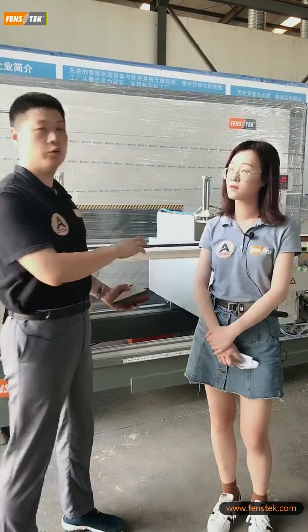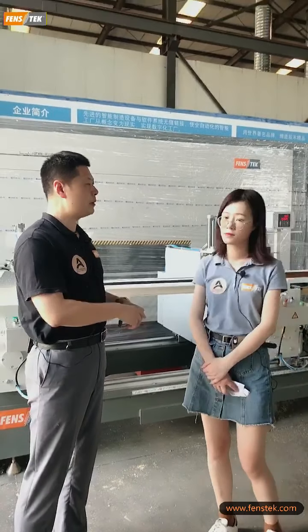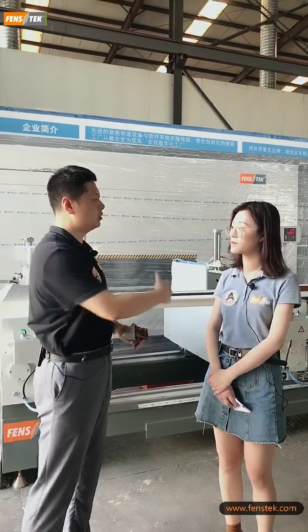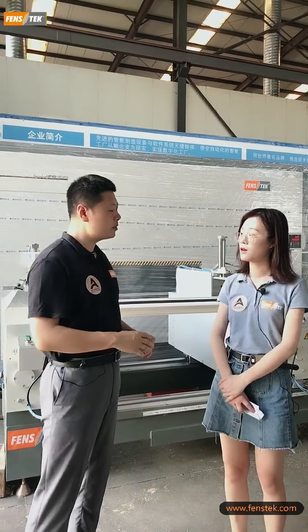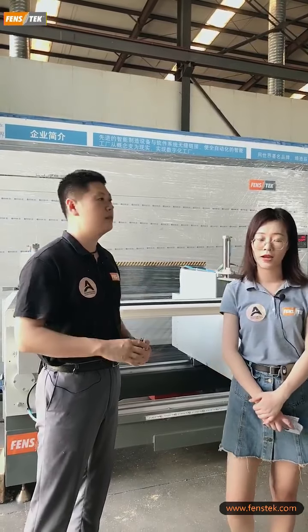We also have another version, a fully automatic CNC. You only need to input the cutting size, and the machine will automatically move to the right cutting position. So this will be the more advanced CNC model, more advanced than this model.